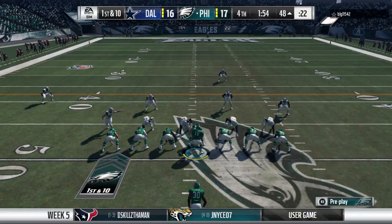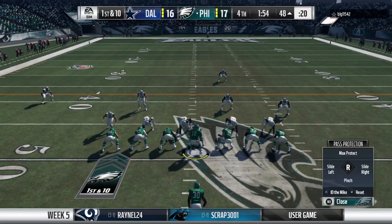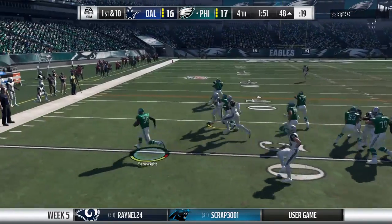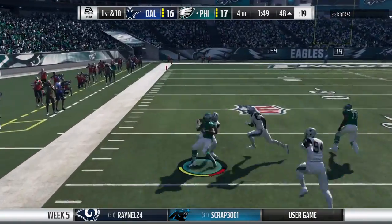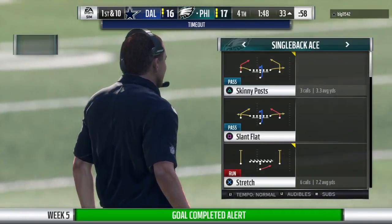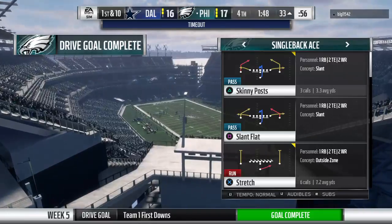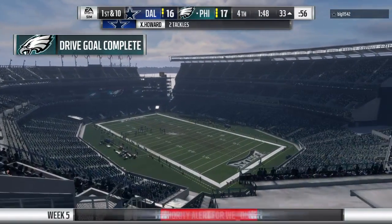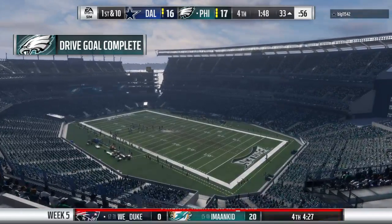Here we go now. And now here's a carry heading left. And he gets this inside the 35-yard line. And now a timeout called by the Cowboys defense. And they'll be disappointed to have to burn one there after giving up the first down.